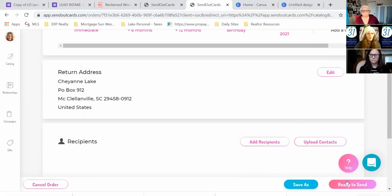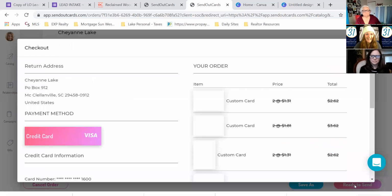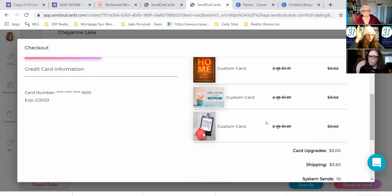Now, I want to show you what happens because some of you are going, oh my God, if I hit the button and it's screwed up, right? I get it. Three years later, I still get anxiety about hitting the button, okay? But I'm going to show you this. Hit the button, ready to send.